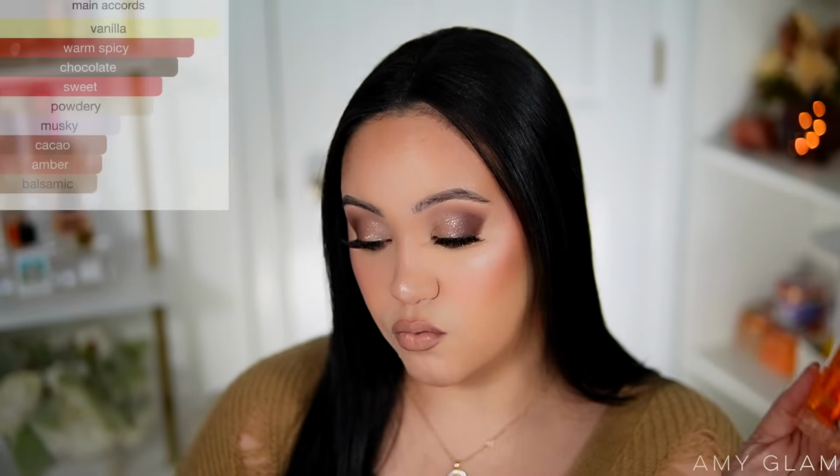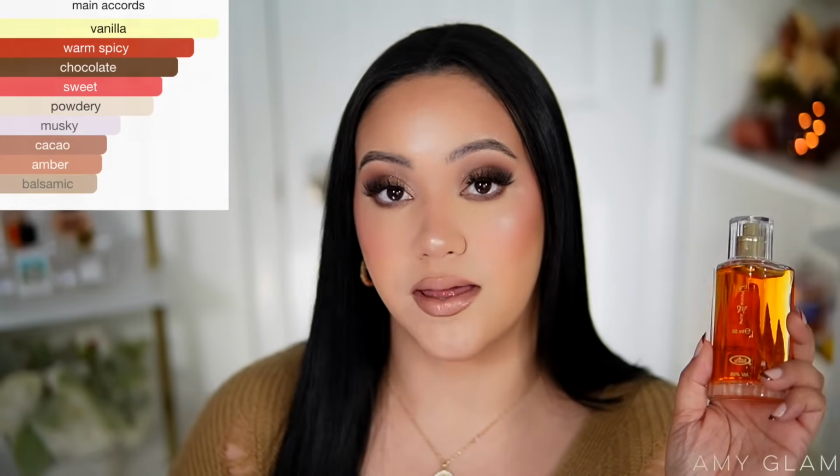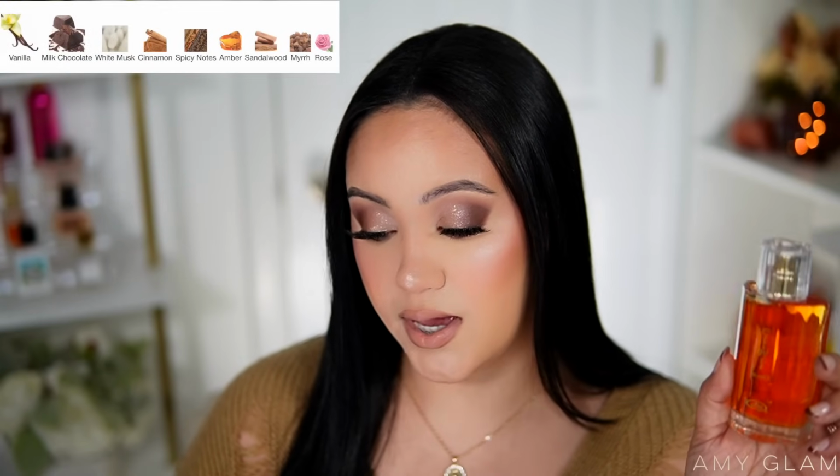So the main accords for this fragrance are vanilla, warm, spicy, chocolate, sweet, powdery, musky, cacao, amber, and balsamic. The notes are vanilla, milk chocolate, white musk, cinnamon, spicy notes, amber, sandalwood, myrrh, and rose. That's a lot of gourmand notes. So we're going to go ahead and spray it. Let's see what we think about this.